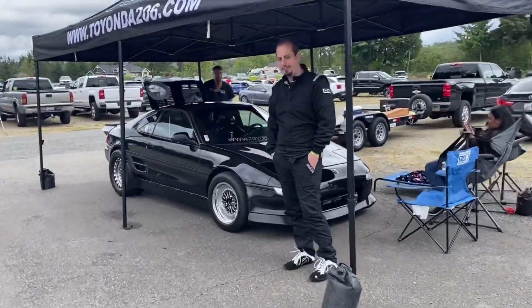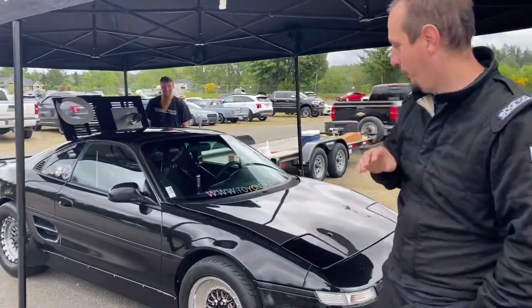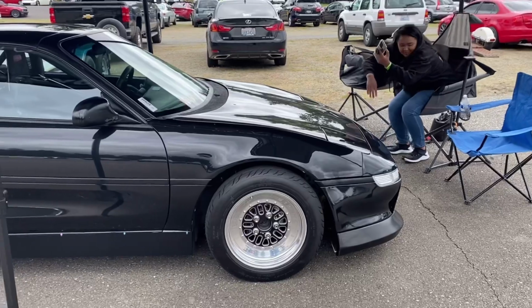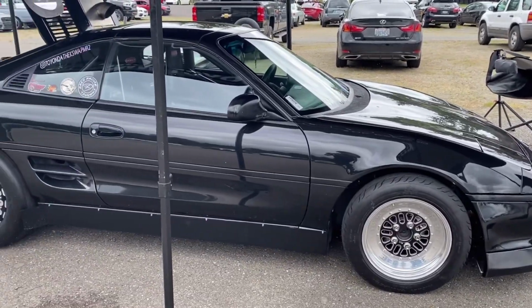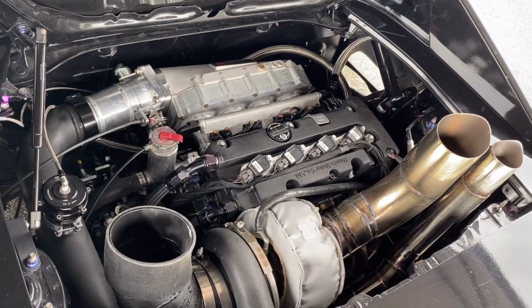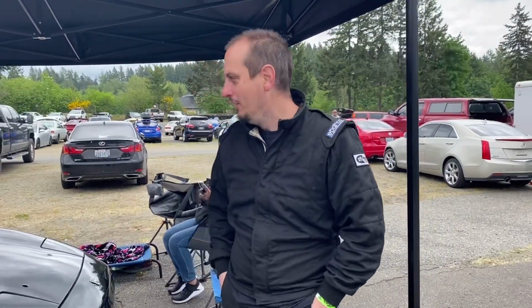Tell us about the car and the setup. So I don't own this car, but I'll drive it, tune it. It's a K20 Precision 7685. Basically built out that AIM Infinity, built by Toy Honda.